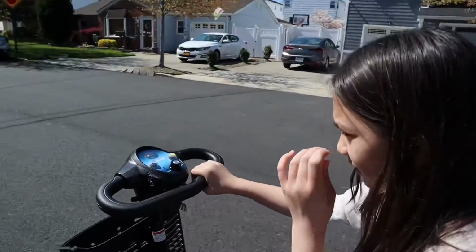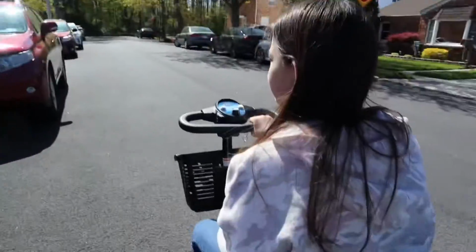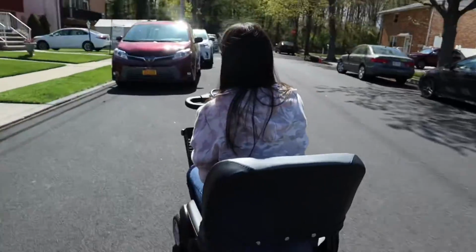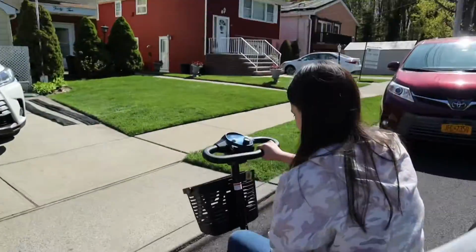That scooter over there has to be like the funnest thing we've ever ridden. I don't think we even rode that before. We only rode on the back of it with Grandma, but we never drove it ourselves. You having fun on this? It's really fast. I've never driven one of these before, and this is the funnest thing I've ever used. It's an electric scooter.